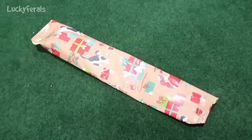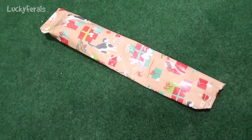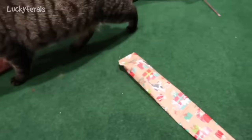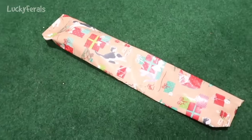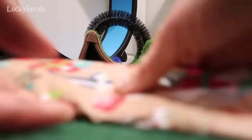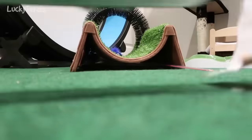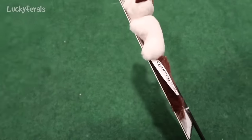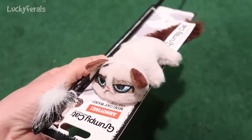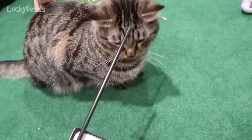Okay, put that aside. For some reason, neither of them want to open their presents today. I have no idea why. There goes Simba. He's walking right by it. Okay, let's see what they got. They got a Grumpy Cat wand toy. Isn't that cute with the little Grumpy Cat on it? Oh, now Simba's interested in the other end of the stick.